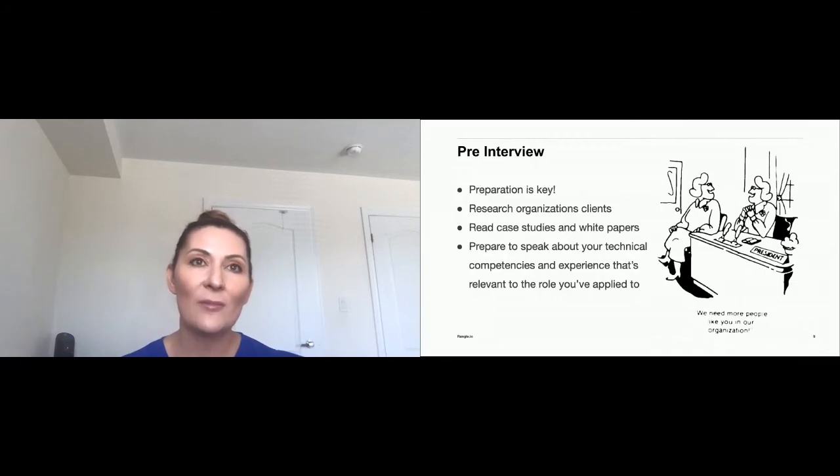What I would recommend, in the nuances of being really successful for a consultancy, is researching the organization's clients. Who have they worked with in the past? What type of projects are they currently working on? So that you can really speak to your experiences that are similar to what that consultancy is currently working on.